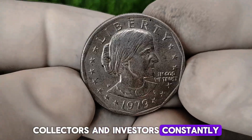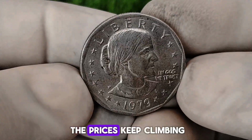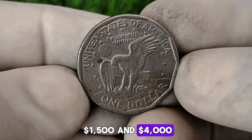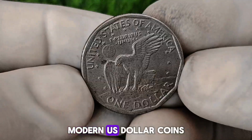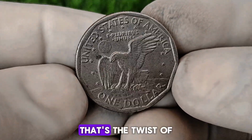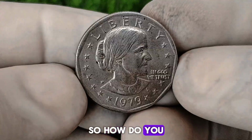Collectors and investors constantly watch the market for these coins. Auction houses like Heritage, Stacksbowers, and Great Collections continue to list them year after year, and the prices keep climbing. Even coins graded a step below perfect, MS66 or MS67, can fetch between $1,500 and $4,000, depending on eye appeal and demand. That makes it one of the most desirable modern US dollar coins ever minted. It's unbelievable to think that the same coin, once considered a failure by the public, now commands five-figure prices. That's the twist of fate that gives this story its emotional power, the transformation from rejection to triumph, from ordinary to priceless.